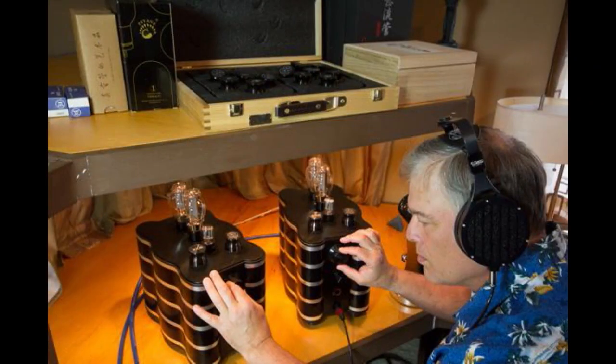Cool. Yeah, I do have one picture of you with those big tube amps, and I wanted to just show people those because they're beautiful. They're monoblocks, right? So there's one for each channel. Right. One is playing the left ear and one is playing the right ear.